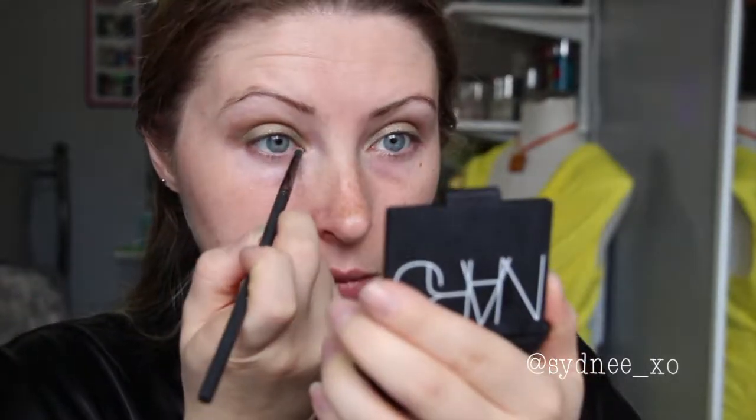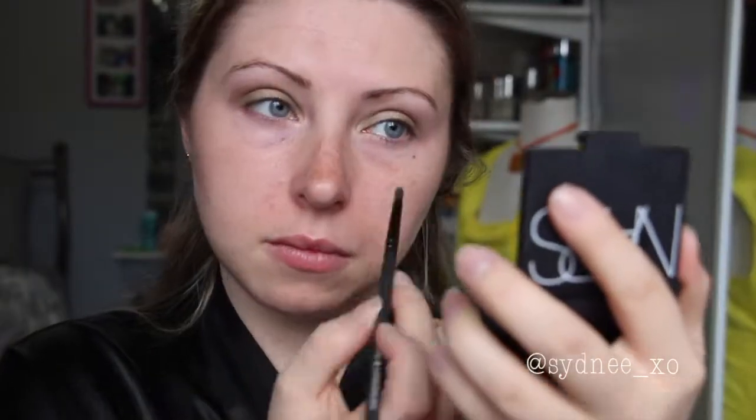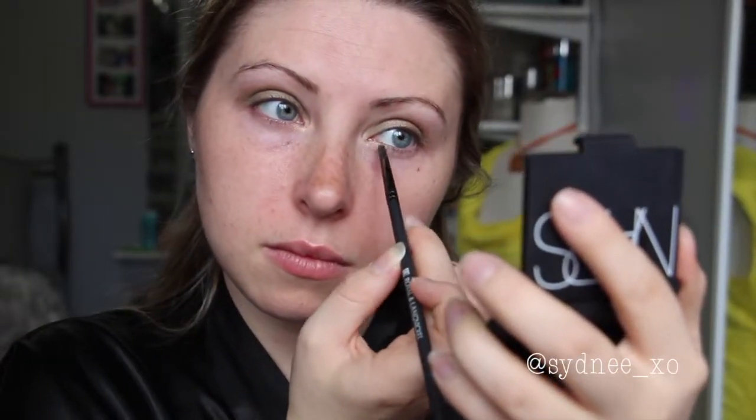And I'm just gonna pop that on my inner tear ducts, and I'm gonna use a Royal & Langnickel BX100 Revolution brush, which is just like a pencil brush, to put that right on the inner tear duct and the bottom part of my lash line. Now, I'm not going to do anything else at the moment because I do want to do my foundation and I want to be able to get some concealer up in that business because it's a little purple today.